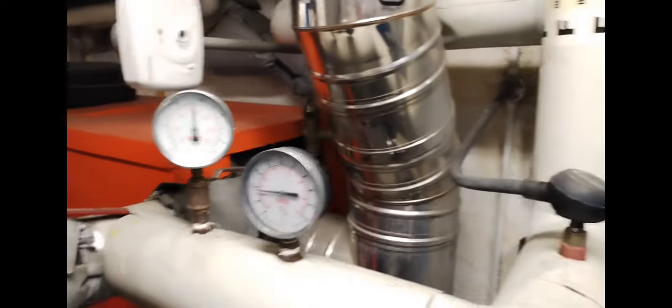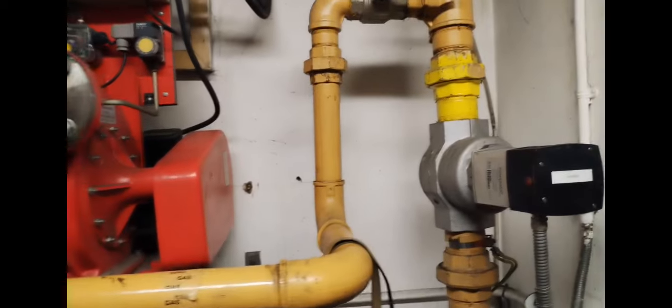Just having a look around to see what else I can see. So in my plant room visits, what I check is the pressure, I check temperatures, I check pumps, obviously if there's any leaks. This is another plant room I am walking into. Boilers are on and operating.